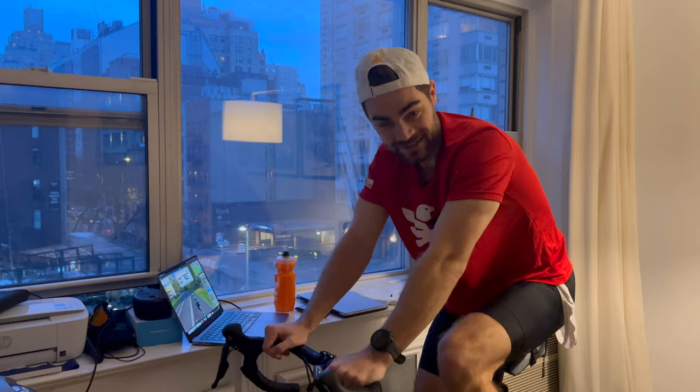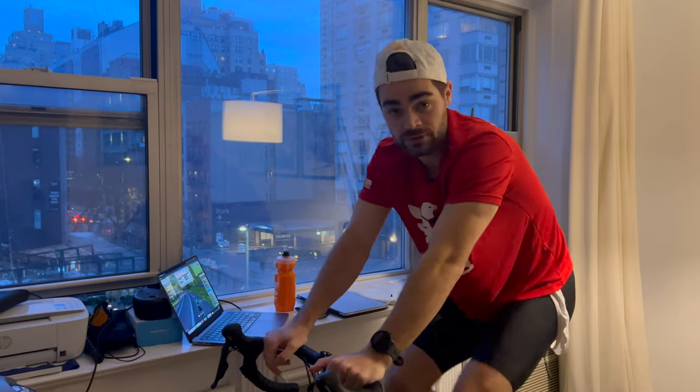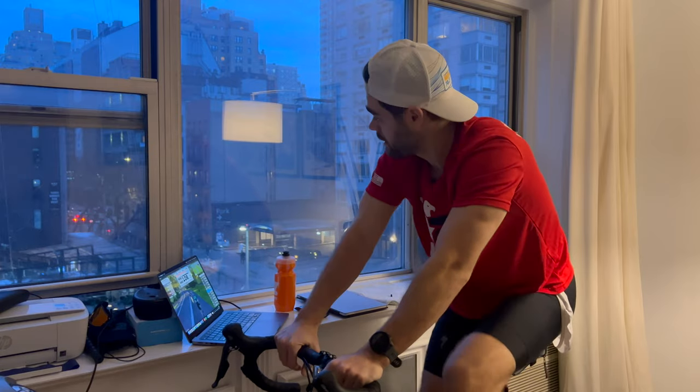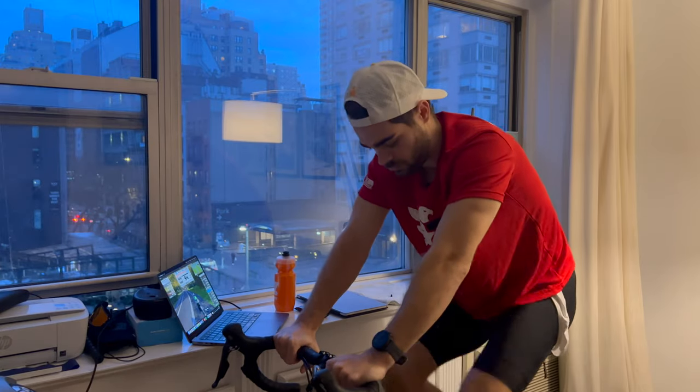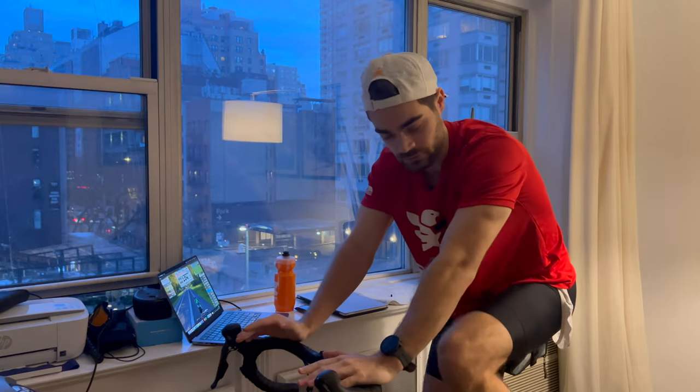Lucky's jumping at my tire. He's like, what? What's that? But so what I'm gonna do is I'll do the speed workout and then I'll do the run off the bike. And after that, I will discuss how much everything costs when it comes to the cycling portion of doing an Ironman.